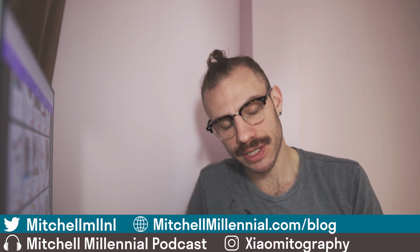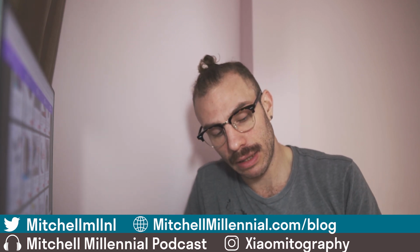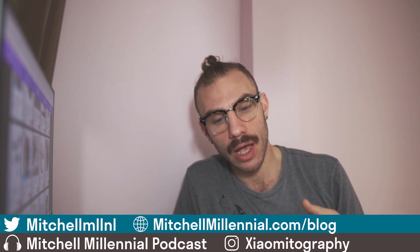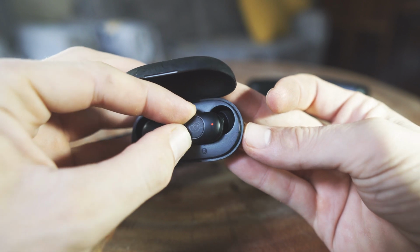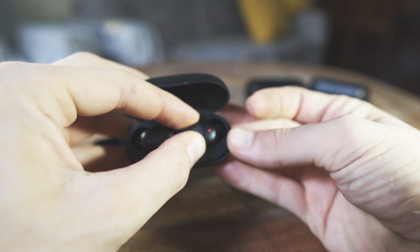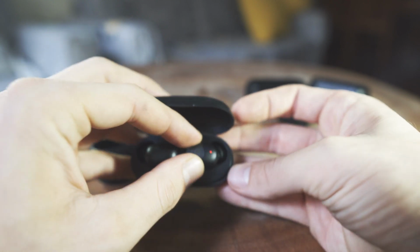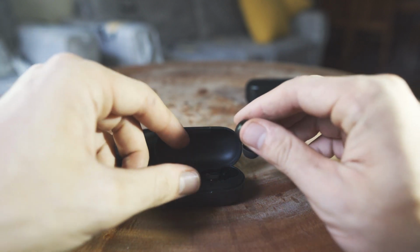The first is the simplicity. If I'm going to be purchasing a product at such a low price point, like the Haylou GT1s, I know that there's corners that are going to be cut in making them. And I'd rather purchase the simpler case design of the GT2s instead of the GT1 Pro or the GT1s.